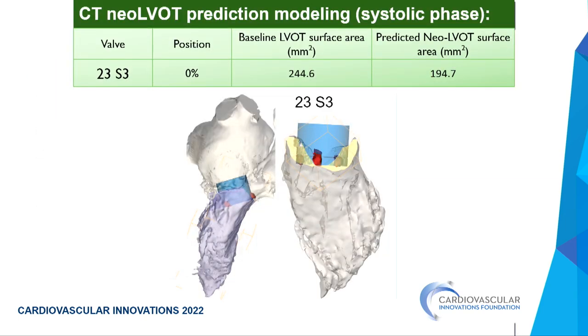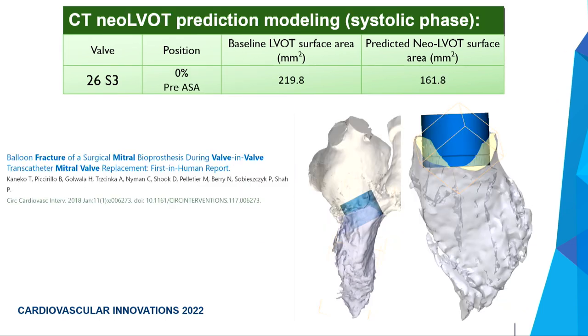So this is the new LVOT with the 23 S3. It's kind of borderline. This is a porcine valve, so maybe LVOT obstruction is less of an issue because the leaflets don't get all the way to the posts. But if you wanted to put a bigger valve in, it gets even more risky.